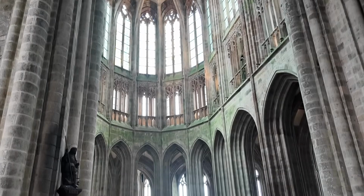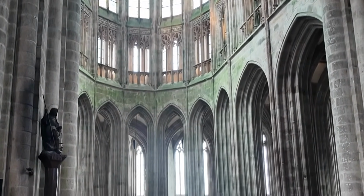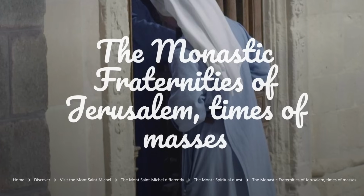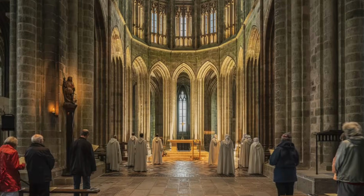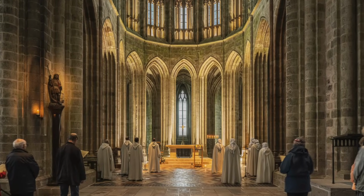Look here, we see rather plain windows. Sadly, the magnificent Gothic stained glass was lost or destroyed during the French Revolution. Masses are still celebrated here 3 times a day, except on Mondays, and there is still a small religious community of 6 monks and 6 nuns who live here. However, they live in more modern lodgings adjacent to the abbey.